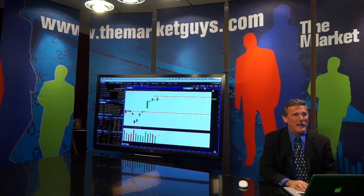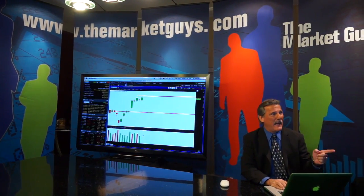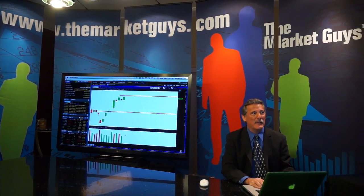So if you're long any of the S&P 500 stocks, what do you do? Well, the best thing to do is raise the caution flag, go out there and set your stops in place so that you can protect yourself in the event this bullish engulfing pattern doesn't follow through with an upward price move.